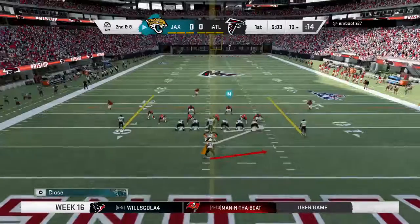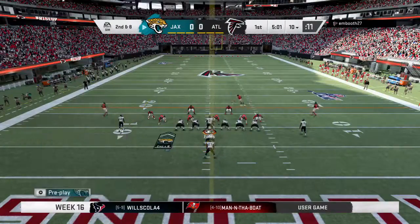The last run got a couple. Here's 2nd and 8.